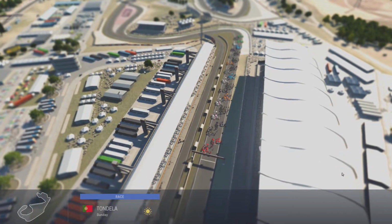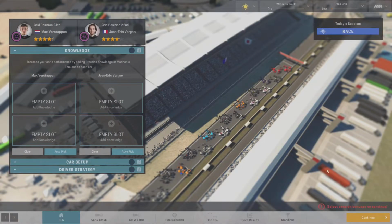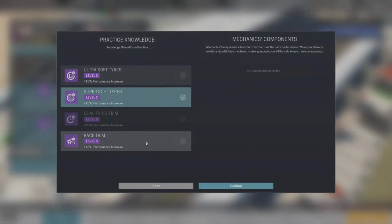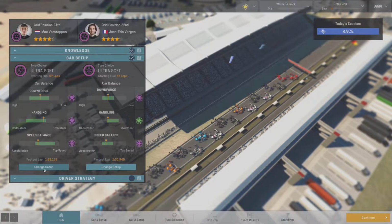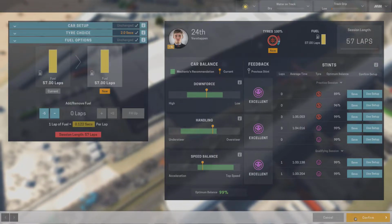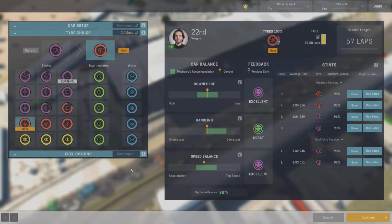The now two-time defending champ, and if we're counting real life, gosh, how many in a row is that? Let's see, you got to go back to Rosberg's. Ooh, supers, yeah, supers. Super. And car setup, we need to switch to the supers. The super duper tire for the one stopper.